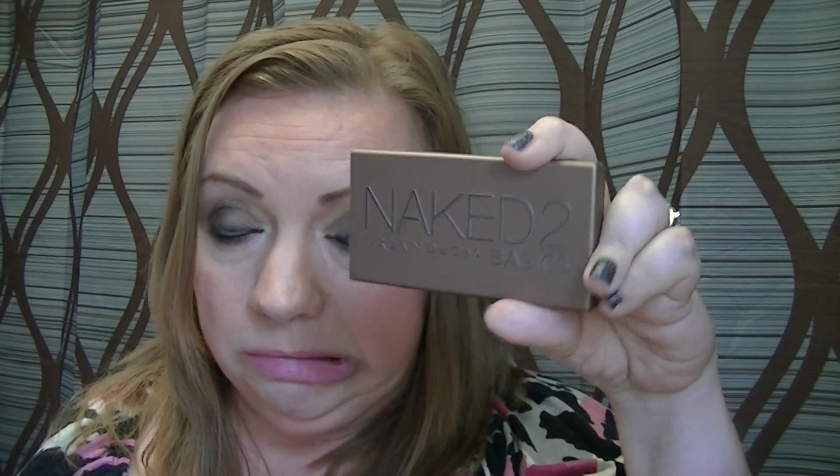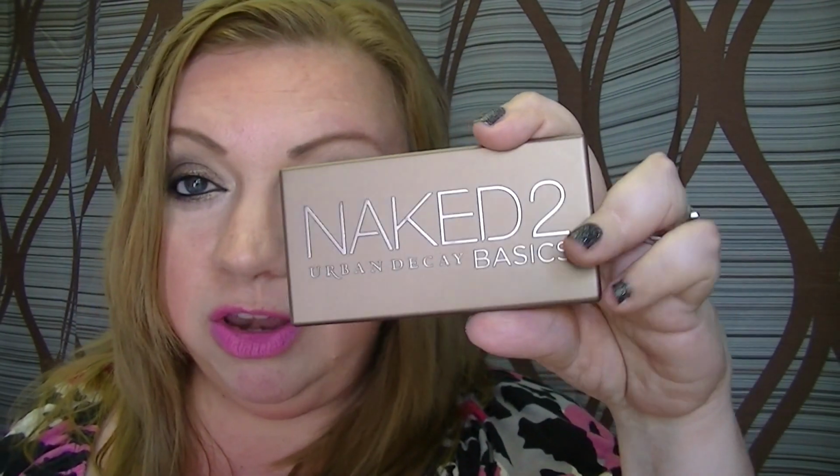Okay, the other thing I kind of wanted to get, but I wasn't sure until I looked at it, was, yes, I jumped on it, the Naked Basics 2. I know. I don't know what's wrong with me. I feel like a squirrel storing up nuts for the winter, only I went crazy and I'm storing up a bunch of makeup. I don't exactly understand why. Right now I'm having trouble getting it open, so I'm not going to open it because I don't want to drop it. Everybody has seen this though, so you can just look up somebody else's swatches if you want, because I don't want to mess with it and bust it up.